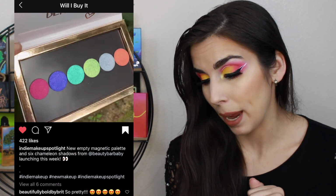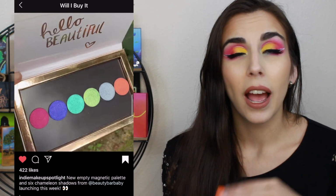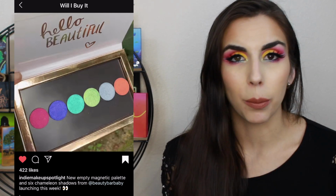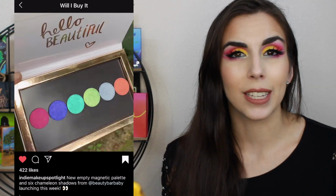Beauty Bar Baby. They came out with 6 chameleon shadows and an empty magnetic palette. I think it's really cool. I'm trying to cool my jets, like I just said, with the single shadows, so I don't plan to pick any up. But I love getting magnetic palettes, like having a variety of them. I don't think I have any duplicates in my collection because I like them to all be different, so I remember what I put in them depending on the design of the magnetic palette. So I like that. I like that it says Hello Beautiful, and the chameleon shadows look pretty.